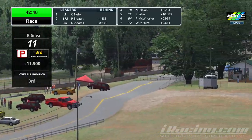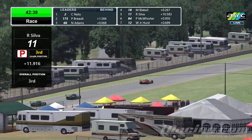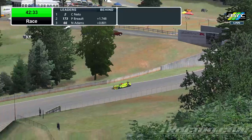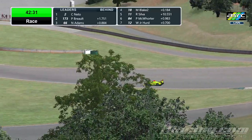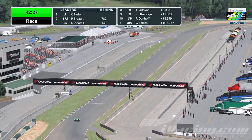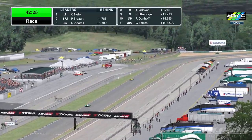Take a peek back up at our leader here, Carlos Neto, still leading. Led the first 2 laps. Philip Breno is falling a little bit behind him, 1.7 seconds behind. No big deal, though. Still lots of racing to go. We are only 2 laps in.